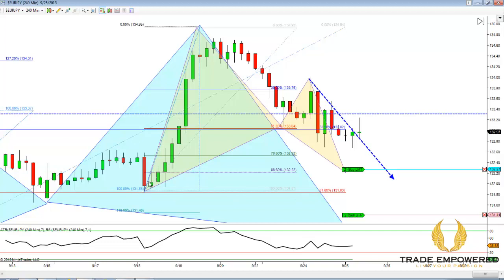Our X starting at 131.86 up to our A at 134.95. We just missed the 618. Check your data. If you hit the 618, then this is not going to be a bat pattern for you. It's going to be an invalid Gartley because you can see we never hit a 618 on our C retracement. But I have us just missing the 618 retracement for our B leg by about 6 pips. And again, if it doesn't hit it, it doesn't count for me.